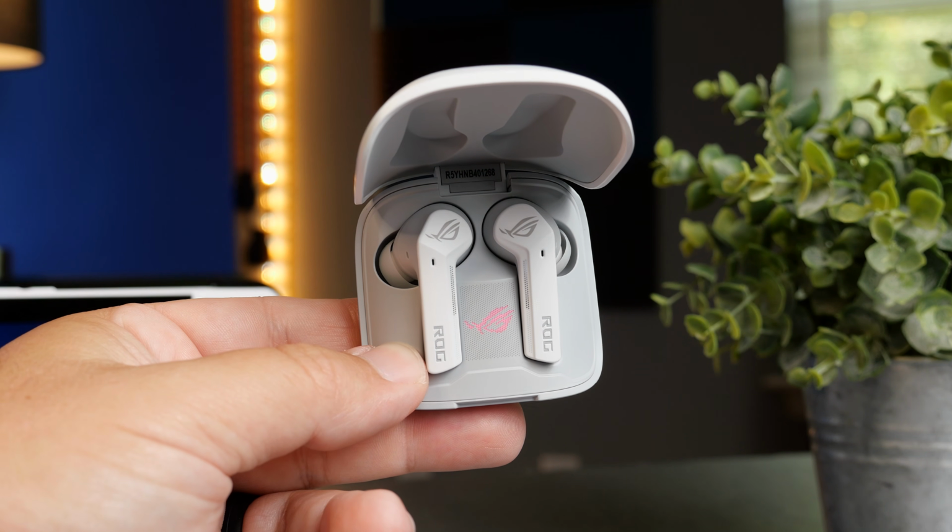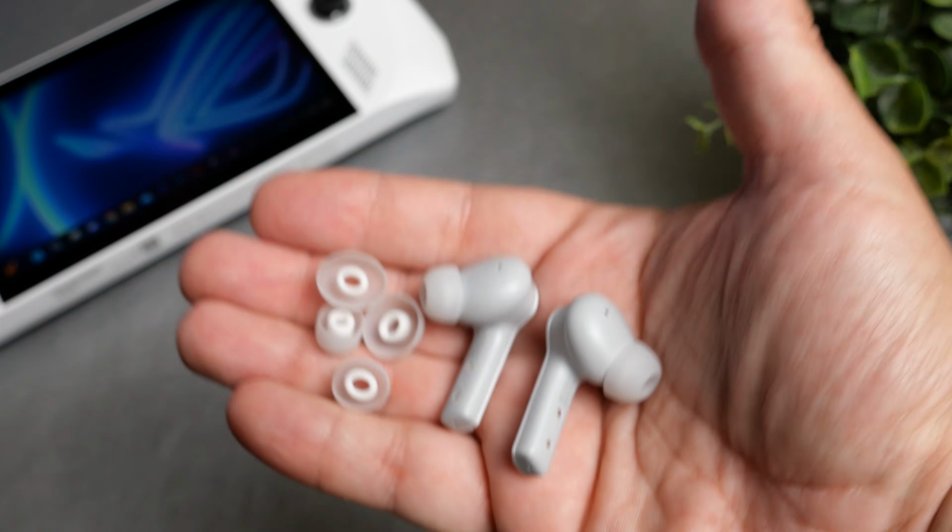Now, if you are going to use these outdoors, it does come with an IPX4 rating. Now, this is kind of normal with any earbuds that have noise canceling. IPX4 is always kind of the standard here. So you'll be fine against rain, splashes, and sweat and things like that. But just make sure you don't drop these into water.